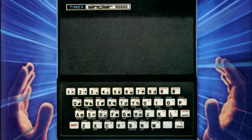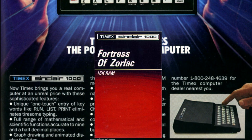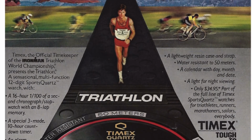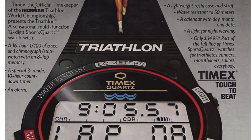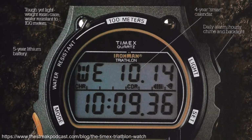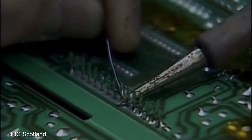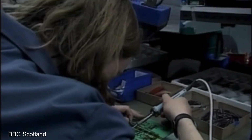Sinclair collaborated with Timex to launch the Timex Sinclair 1000 with titles like Fortress of Zorlak, a massive flop that got Timex out of the world of computing and back onto the digital watch bandwagon with the classic Triathlon in 1984 and later Iron Man Triathlon, which was a smash hit. A fun fact is that the Timex Dundee factory workforce in Scotland was temporarily switched over to production of Sinclair computers as this was part of the Timex collaboration, but I digress.